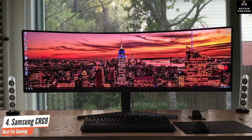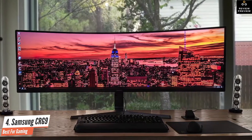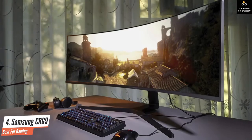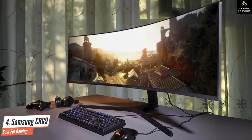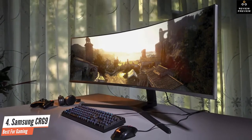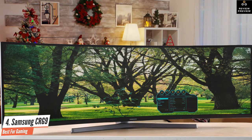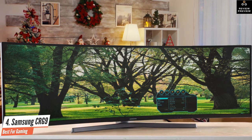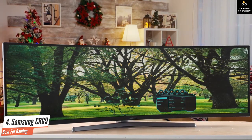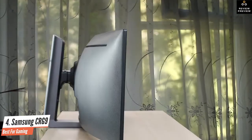This Samsung monitor has a very stylish and beautiful design. It has 2 display ports, one HDMI 2.0 port, one USB 3.0 port, one USB 2.0 port, one headphone jack, and an internal power supply input. This monitor also supports picture-by-picture, allowing you to work with 2 sources on the screen at once. Also, the Samsung CRG9 has excellent low input lag at the native refresh rate.